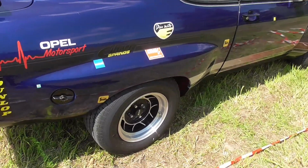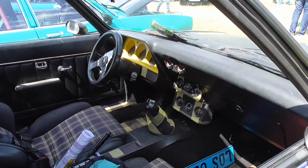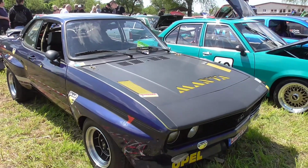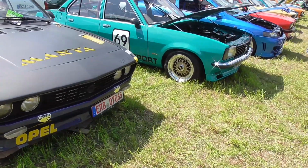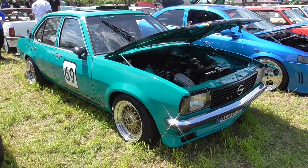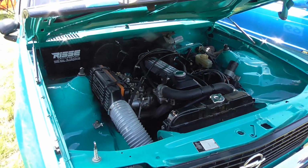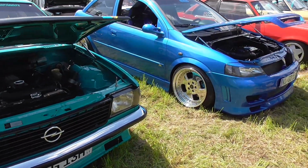Opel Manta with the big fat tires. So, like I told you, Opel is something that is also used for tuning, and this is one of these tuned Opels, one of the many, because as you can see here at this Ascona, of course this is also not what used to be there in 2.2 injection. This is of course not the engine that was usually in Opel Ascona of this generation.